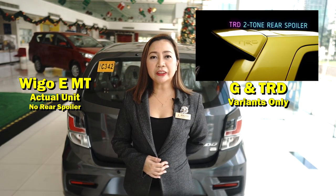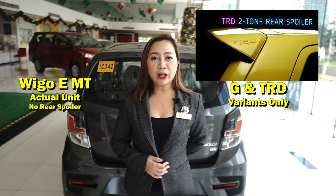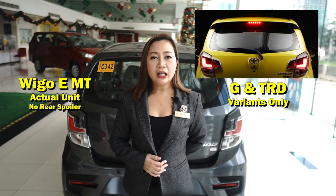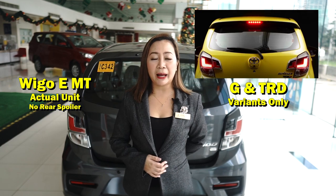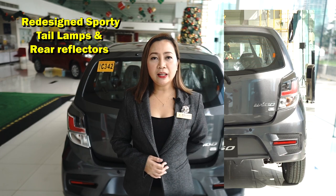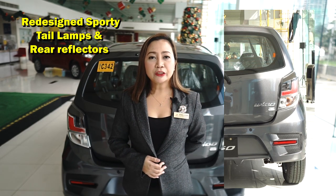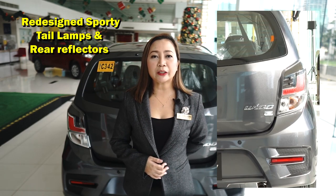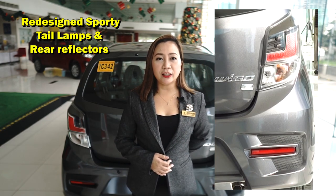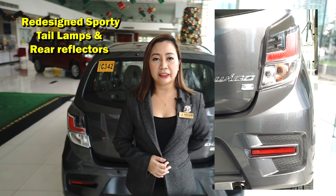A functional spoiler gives a sporty appearance to select variants of the Wigo. Furthermore, safety comes to mind with a high visibility, high mount stop lamp, helpful in long traffic lines and during bad weather driving. The redesigned sporty tail lamps of the new Wigo give a bright illumination to all traffic following from behind. Trunk garnish matches the tail lamps for a complete sporty look. Rear reflectors become helpful when parked alongside the road, giving a high visibility warning to far away traffic.